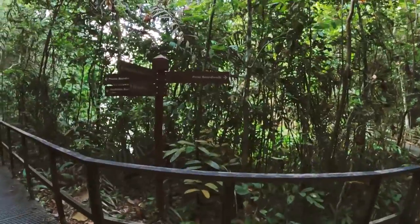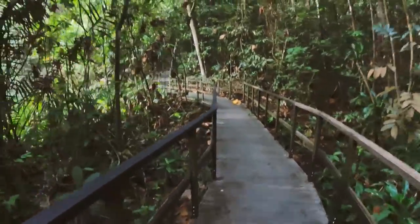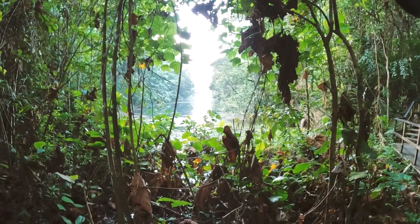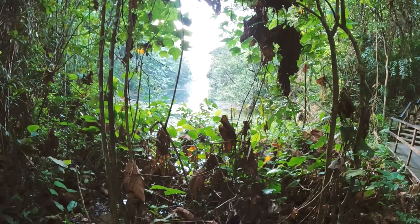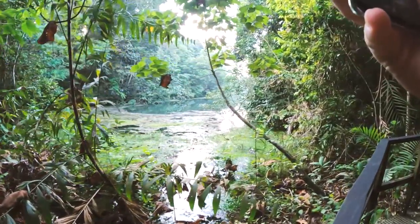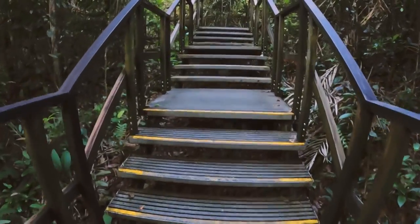Okay, so this is the boardwalk. Let's see what's there. Wow, look at that view, guys. I don't know if you're seeing the cool picture. Taking pictures, let's proceed. Okay, let's go down the stairs.